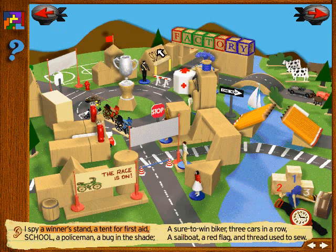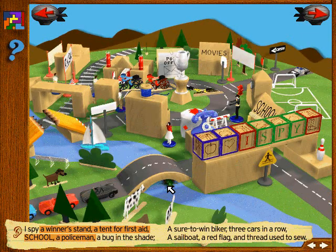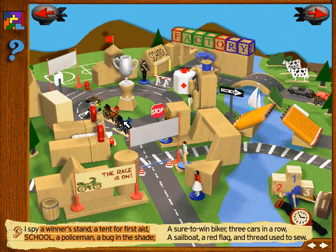School. A policeman. A bug in the shade under the bridge. How can bugs swim in rivers like that? And there's a sure-to-win biker. Watch. He is the winner. And the guy on the red bike is second. And the guys on the white, red, and yellow bikes are disqualified.